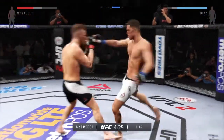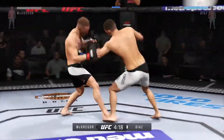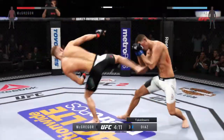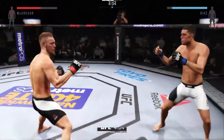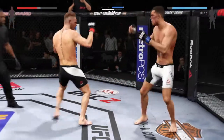Big left hand. Nice leg kick. Good combinations landing here. And he connects. Look at this. Check out the number of takedowns landed. That bruise on his torso is getting bad. Nice job defensively, and again, a very accurate counter.